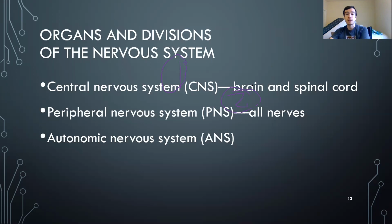The central nervous system is made up of your brain and your spinal cord. Again, it's central because it's central in your body. And then the peripheral nervous system is all of the nerve cells that stretch out in your arms and your legs and your torso. So the central is just the brain and spine in the middle, and then the peripheral is all the stuff branching out of there. Part of the peripheral nervous system is the autonomic nervous system, and we'll talk about what exactly that means in just a little bit. But the main things to remember for right now are the central nervous system, the CNS, and the peripheral nervous system, the PNS.